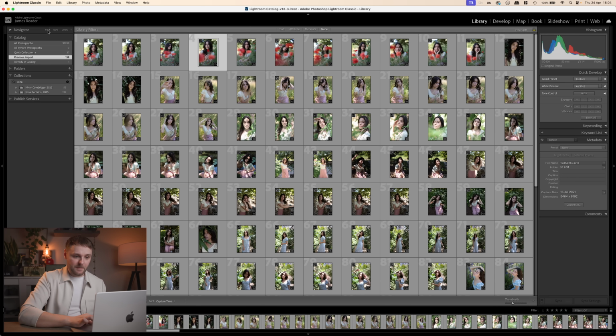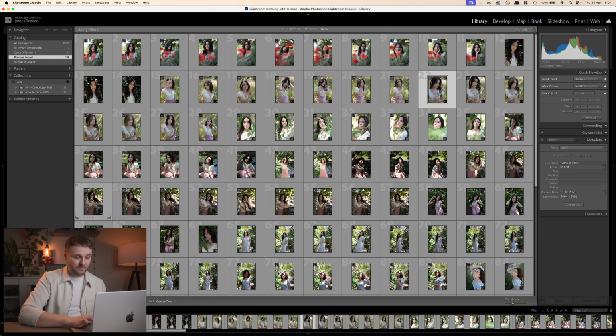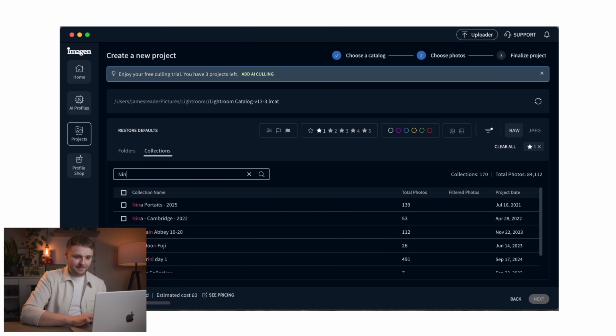And in terms of gear, I used a few different prime lenses, mainly the RF 50mm 1.2 and the Sigma 28mm 1.4. So it's going to be really interesting to see how Imagen AI can handle these different shooting conditions all in one single gallery. All right, now that I'm done, I'll click upload to upload the catalog to Imagen AI and let it get started.